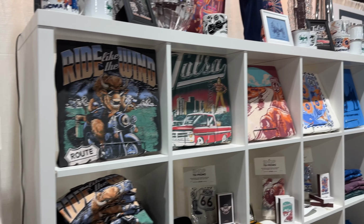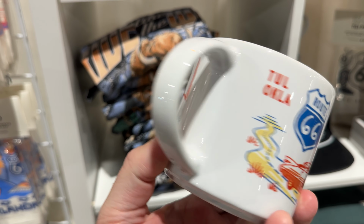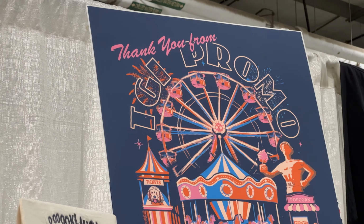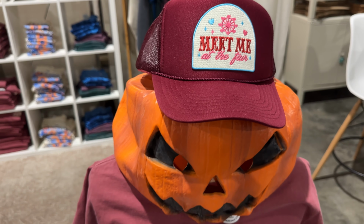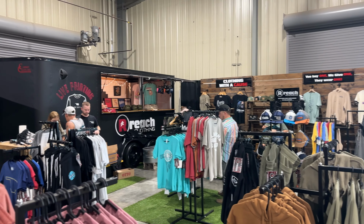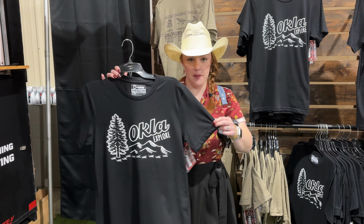If you've been following McPeek Adventures for a while, you know that we love supporting small businesses. The Made in Oklahoma building is filled with vendors from all over the state showcasing their goods and services. We got to meet a lot of business owners and had some great conversations. We even found some awesome merchandise to take home with us. I love this shirt. I'm gonna buy this shirt.